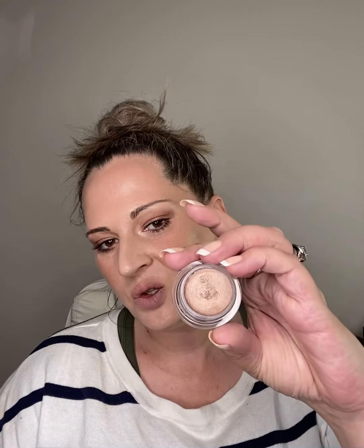Hi, today I'm going to show you 4 of Trinny's new products. So these are the new range. This is the colour Dawn. This is the colour Chance. This is the colour Trust. And this one here is the colour Vision, which is what I have on my lips and also on my cheeks.